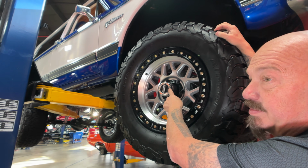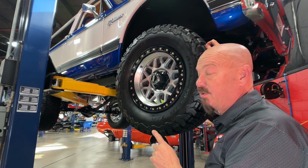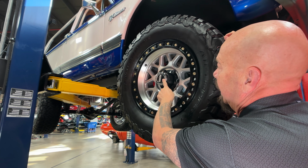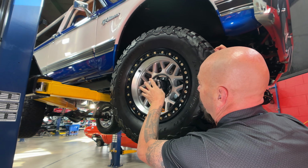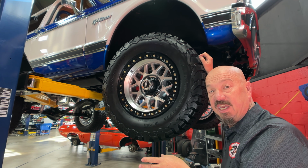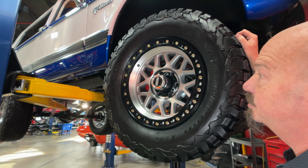The lockout hubs, I want to explain that to all you guys that have new cars and trucks that are four-wheel drives. These do not lock in automatically. When you have them in the unlocked position, it'll always be unlocked, doesn't matter whether you put it in gear or not. So if you're going to go four-wheeling, make sure you put them in the locked position.